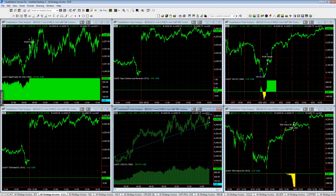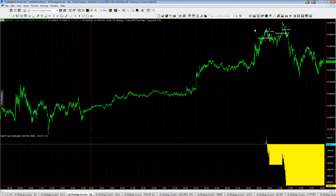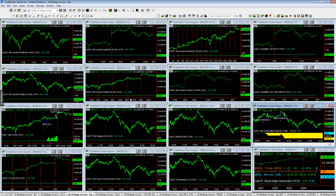Night Trader VSD plus 675. VSD ES plus 1,087.50. NQ, we have gap continuation minus 650. NQ sold off more from the highs, so there was about a 100-point sell-off from its high to low. So interesting price action here in the NASDAQ. A little bit weaker than the S&P, but only one strategy traded in this workspace.